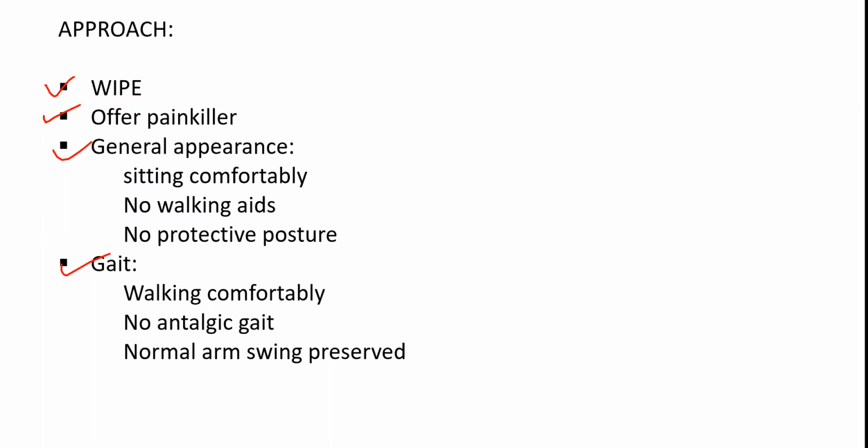Once you have done this initial part, then you say, now, Jenny, first, I would like to have a general look at you. I can see my patient is sitting comfortably, no walking aids at her bedside, and there is no protective posture. Jenny, would you please stand up and walk for me? Then the patient will walk, and while the patient is walking, you will give a running commentary. I can see the patient is walking comfortably. There is no antalgic gait. Normal arm swing is preserved.